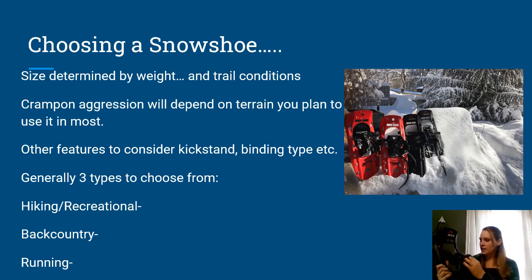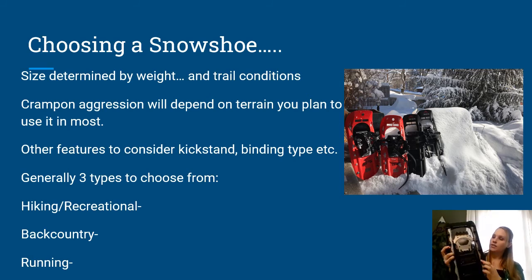So these bindings, they can take a little bit of time to get them on correctly, but they work really well once they're on. And these are pretty grippy. They've got these tracks along both sides, as well as that crampon. So you've got some great grip on these guys. So these are more kind of recreational. You could take these into some parts of the backcountry for sure. And that's what you can rent with us. So they're made out of plastic decking.